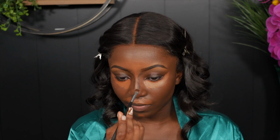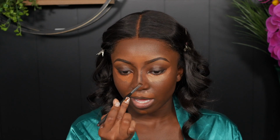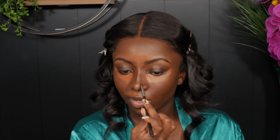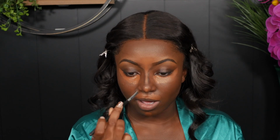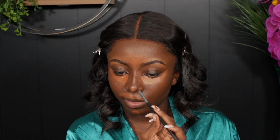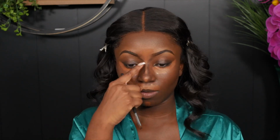Okay, so once I reach the end of it, I'm now going to cut it off where I stopped the exclamation point. And I'm going to just go across like that. And then I'm going to outline the little point of my exclamation point with the contour. Sounds super difficult, but you get the gist. I'm just literally outlining the exclamation point.